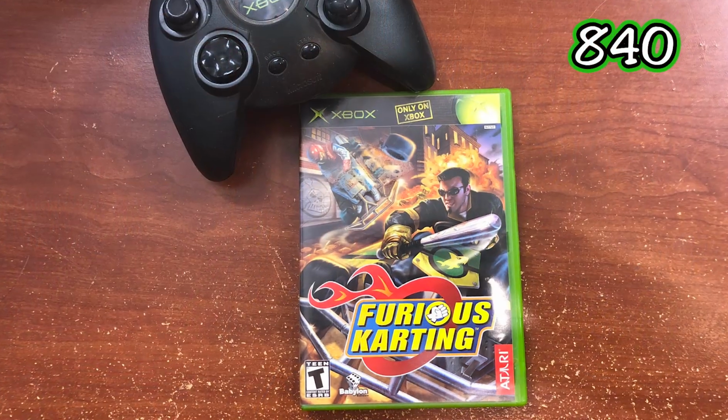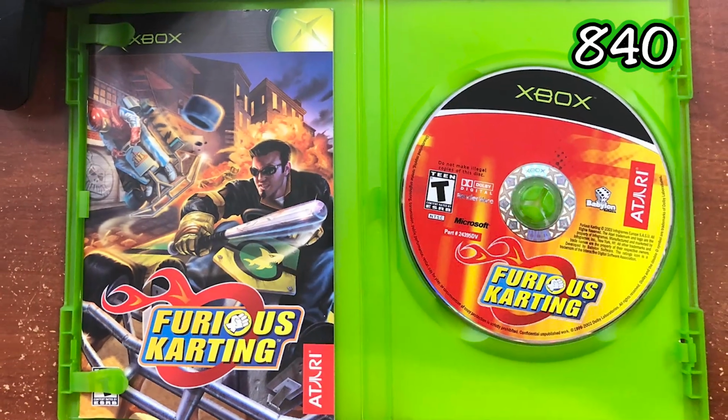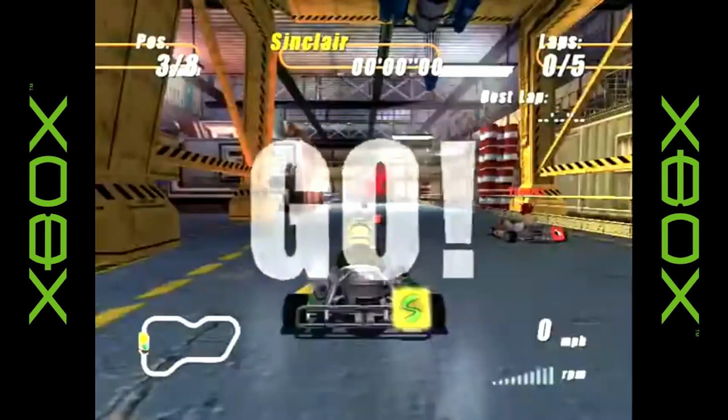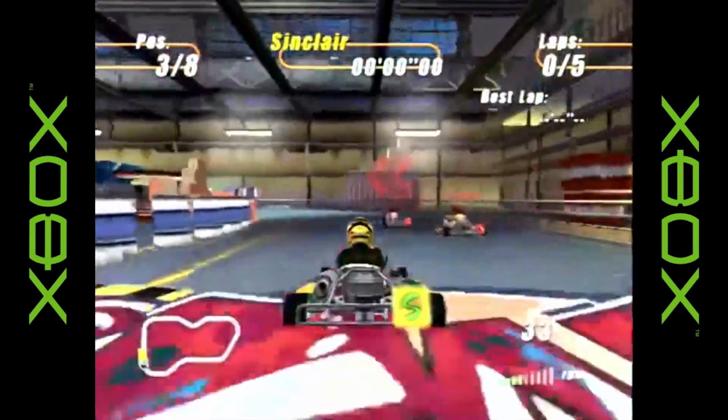Not Curious Farting, as I often mistake it for. But anyway, this is in beautiful condition. It's sort of a fighting kart racing game by Atari, which is always interesting. Yeah, I don't really know a whole lot about it, but it looks really interesting. The most extreme kart racing challenge ever. It is also the last of my Fs. So now I'm on to the Gs.